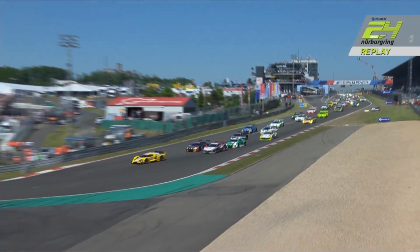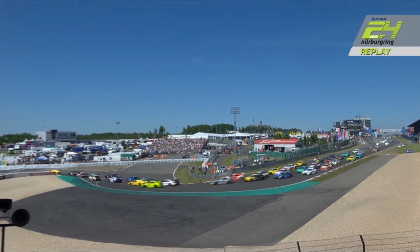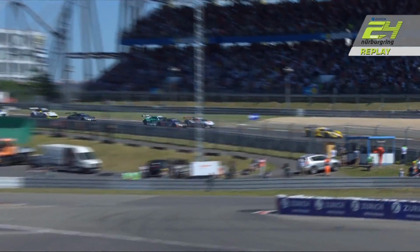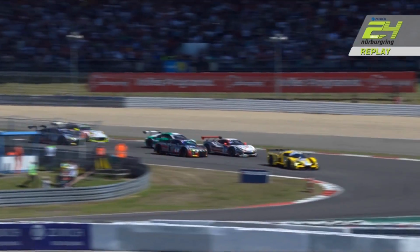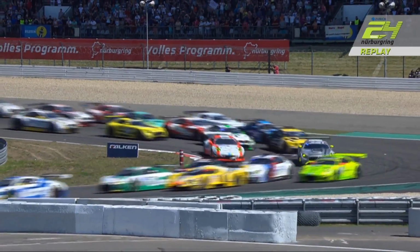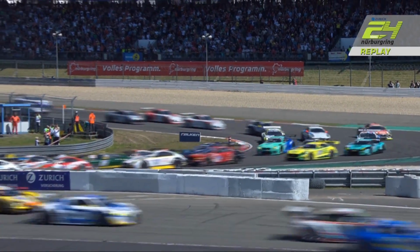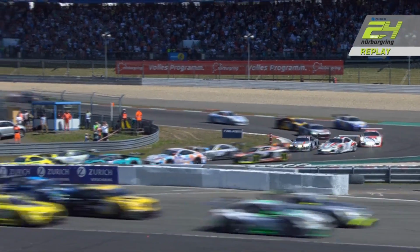So a chance to recap on the start, with the Ferrari almost going for second position into the Yokohama S, trying to outbrake René Rast for that first time into the sharp right-hander. Amazingly enough, everybody managed to get through. Three abreast easily further back, though, and again through the left-hand element of the Yokohama S.